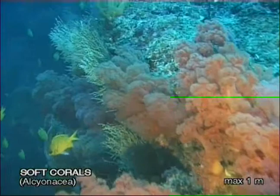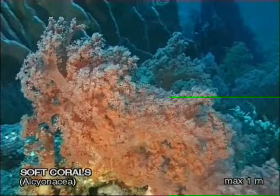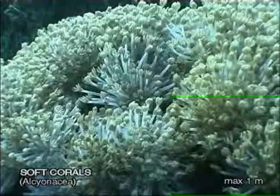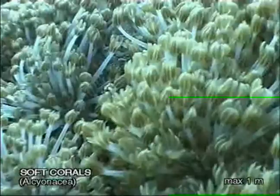Like fields of flowers, soft corals can give a healthy reef beautiful shades of colors. Their name derives from the fact that they have no stiff limestone skeleton. Soft corals are also known as octocorals, due to their 8 small feeding arms, unlike the 6 that hard corals have. These polyps filter out organic materials from the current.